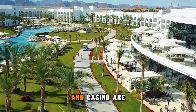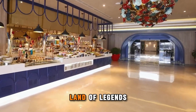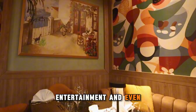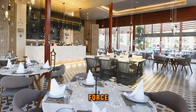The water park and casino are under construction. It is planned to open in 2025. They promise something similar to the Land of Legends in Turkey. Now those staying in these hotels can use the water park, entertainment, and even the buffet in Rixos Premium Seagate 5*, until they launch their own infrastructure in full force.